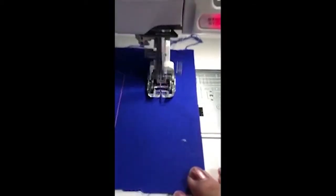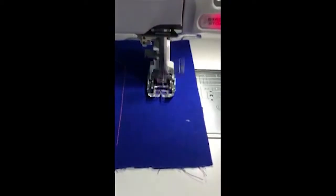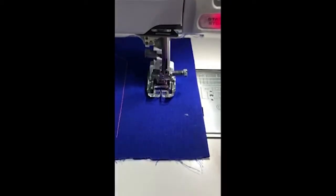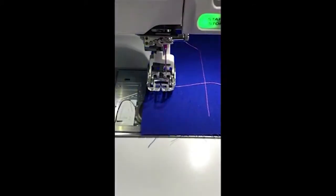And I'm going to speed that up just a little bit. And a fingertip is all I need to guide my fabric. And it cut for me, and I can do decorative stitches even with my AccuFeed foot.